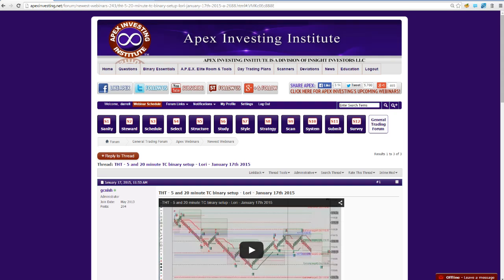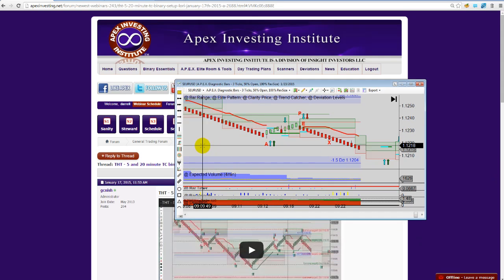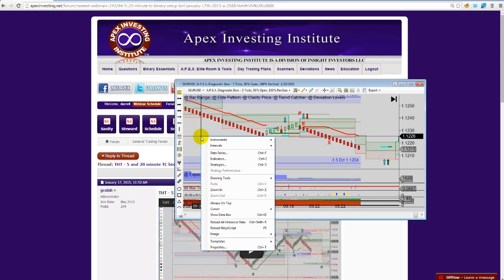But she said it acts very similar in 20 minutes. Do you have templates for both? Okay, we already have templates for the 5-minute binary contracts. So as you go through the course, we'll actually show you that. But basically, and trust me, you need to go through the course. If you don't go through the course, you're just wasting time and money, okay?